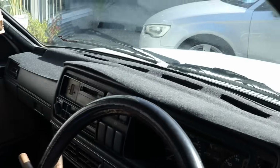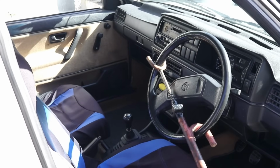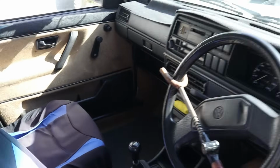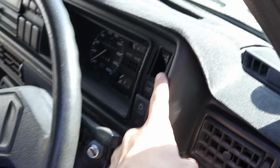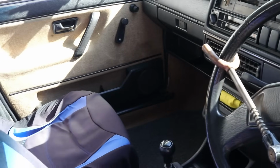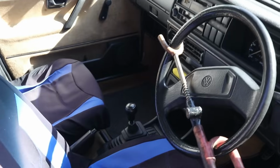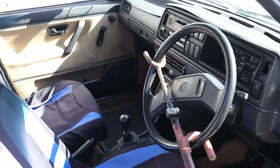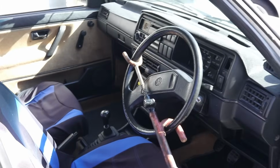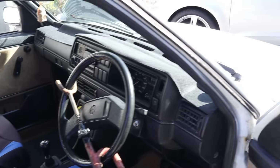Other than that, I think the interior is fairly neat, but we'll definitely be doing some stuff to the interior. Some stuff missing, like I see this is missing as well. What else? Yeah, I haven't really looked at the car. This is maybe the second time I'm actually opening and looking inside the car. I haven't even driven it before, so let me start the car up quickly and get it onto the lift.